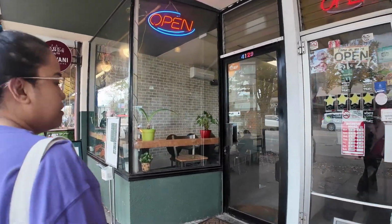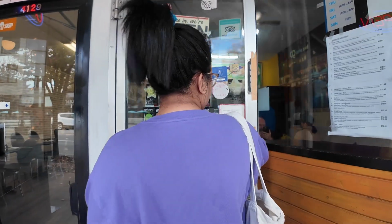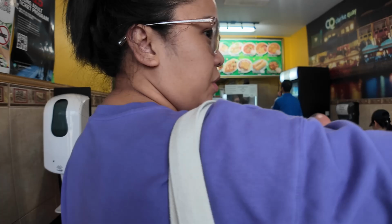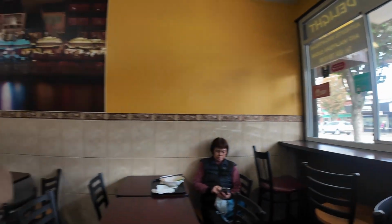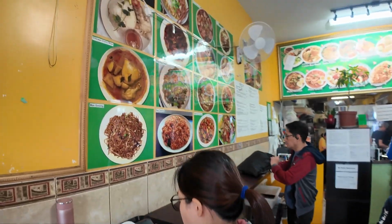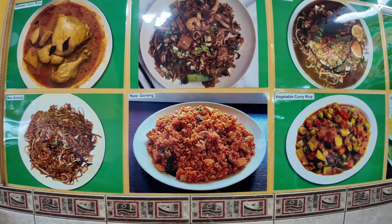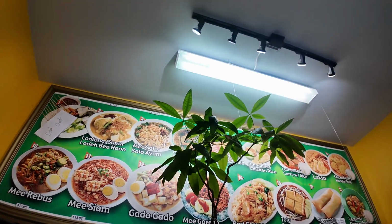Walk in. Yeah, so we'll just choose over there. Wow, look at the selection. So as you walk into the restaurant, you will see their menu items in full display. It may appear intimidating at first, and also difficult to choose which one is good and which one to avoid.